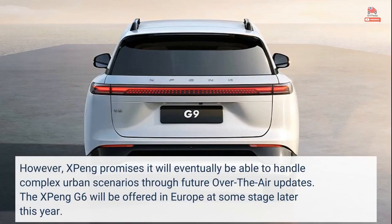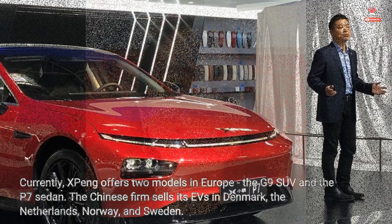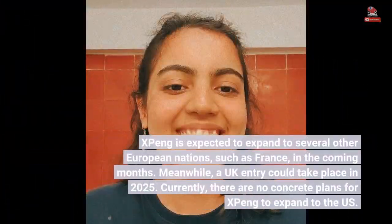The XPeng G6 will be offered in Europe at some stage later this year. Currently, XPeng offers two models in Europe, the G9 SUV and the P7 sedan. The Chinese firm sells its EVs in Denmark, the Netherlands, Norway, and Sweden. XPeng is expected to expand to several other European nations, such as France, in the coming months. Meanwhile, a UK entry could take place in 2025.